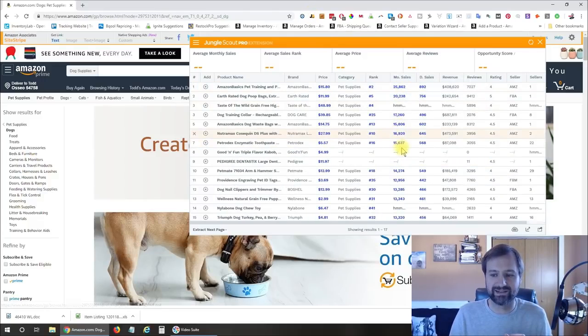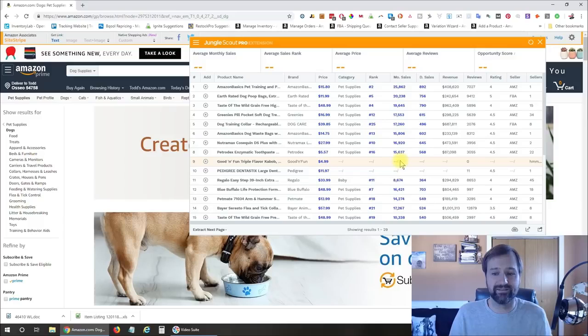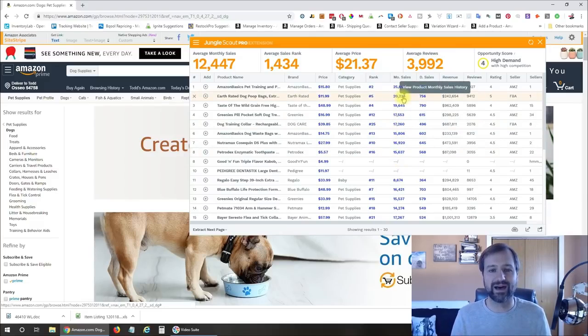Now these products have a ton of sales, and it's going to be very difficult to start out selling one of these products, because most likely selling 25,000 units per month, there's probably a lot of other sellers that are targeting that size of a product, and it's going to be difficult. So I like to drill down further than that.